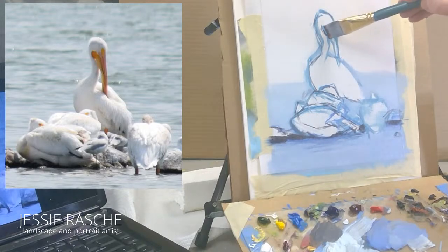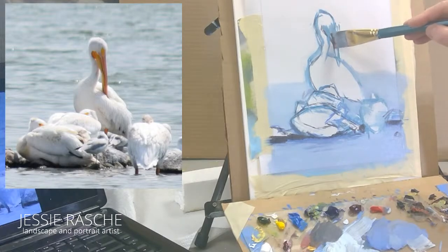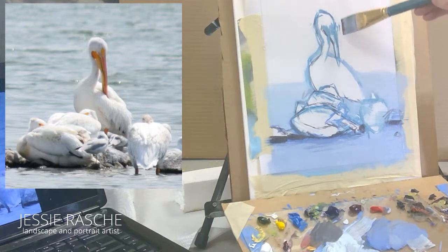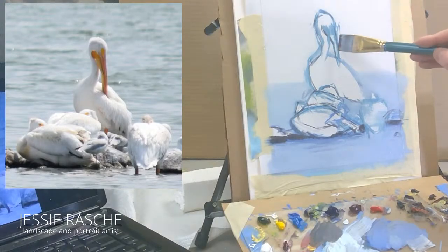Okay, so what a bizarre beak, huh? It almost folds, but it looks very smooth in the front. It's so interesting.